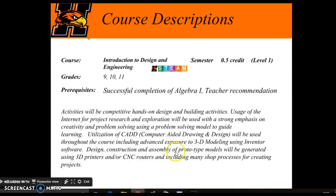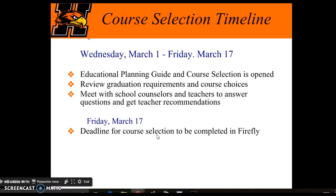There is a course description for each of the classes students can choose, with the title, whether it is a semester or a year course, whether it is a quarter credit, a half credit, or a full credit, and then the level. This happens to be a level 1 course. It also lists what grades are eligible and any prerequisites that the student must have in order to take that course, along with a description of the class. It is important for students to read the course descriptions in order to make an appropriate choice.